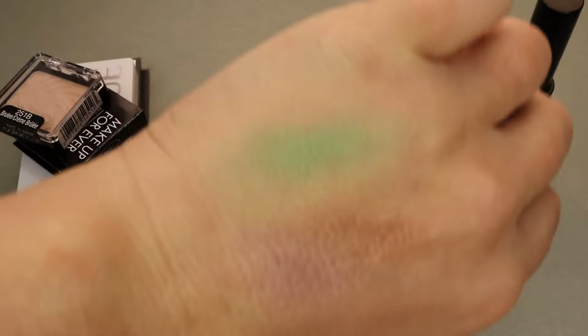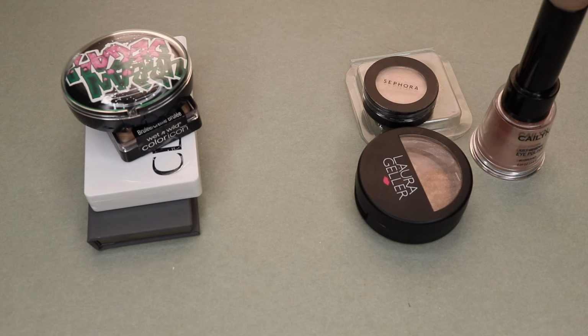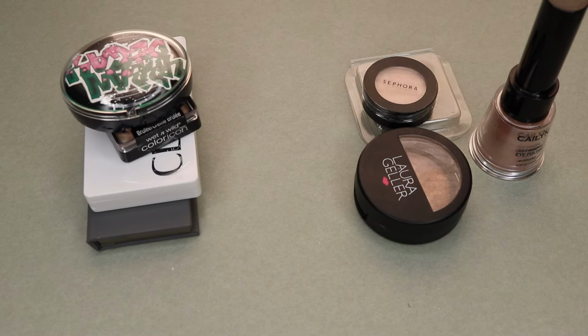So I am left with 5, but I am going to depot this and put it in my Z palette. The others I'm going to keep as they are, so I'm down to 4 in that category, and I'm getting rid of 4. Yay! My goal for this category was 5, so I'm right where I want to be. Alright, moving on to the next one.